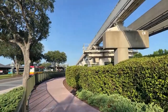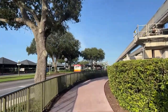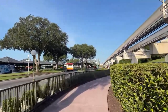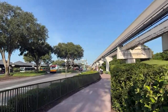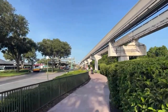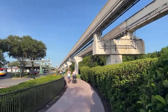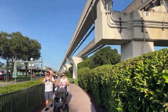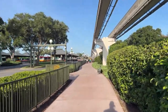Easy as that. Now compare that security experience to entering Magic Kingdom from the TTC or any park. Nice and easy. So that's a big advantage from staying at the Contemporary and Bay Lake Tower. I think we're gonna take a little ride on the railroad this morning as well. Really appreciate everybody being here with me early in the morning.